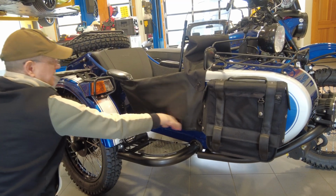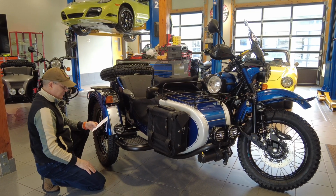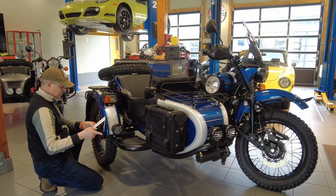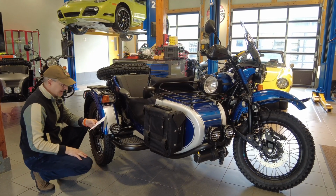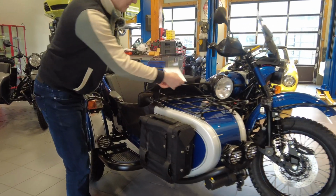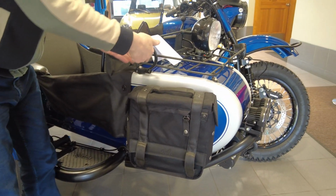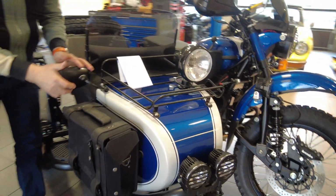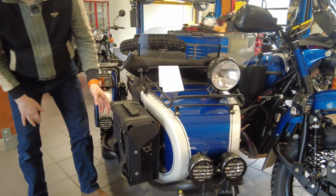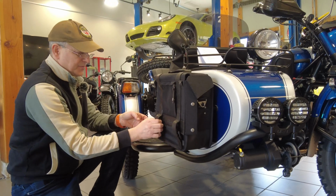So that's that. We talked about the rear view mirror. We talked about the wooden dashboard. We're going to leave the winch on for almost the last item. And we're going to talk about the saddlebag. This is one of the most popular accessories for the Ural. By the way, the sidecar mirror can be moved up to access this. So this bag is very, very well made.